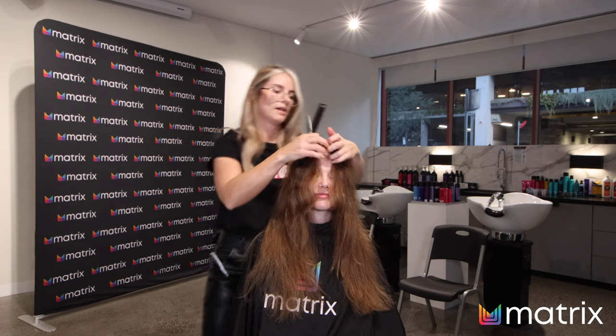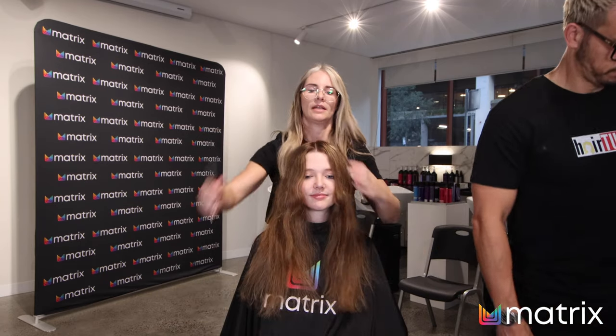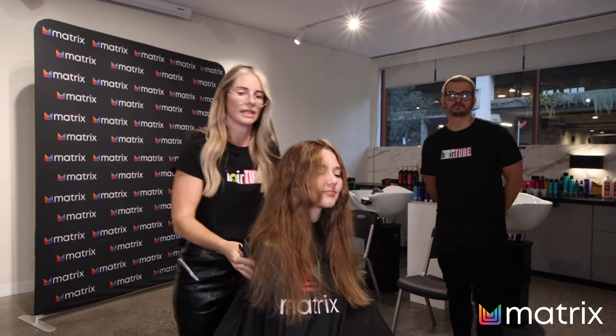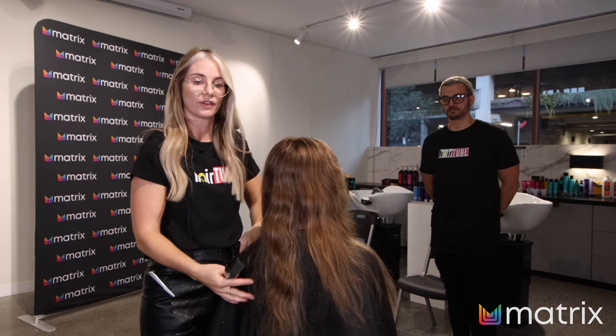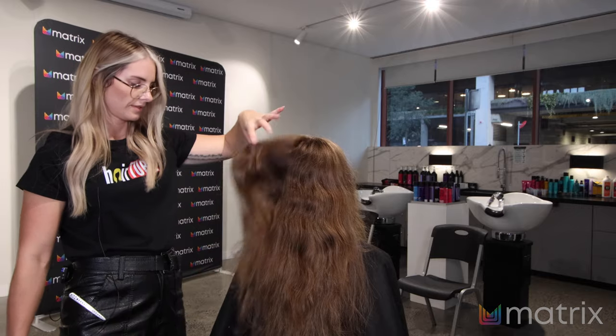So there's our cut with our layers and our baseline. And you can see there's not much weight within the layers, which is why I really love this haircut and for long hair and for curly hair. But now I'm quite excited to see how Adam's actually going to style this.